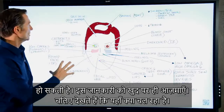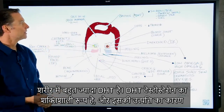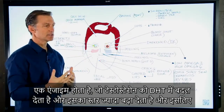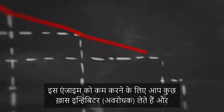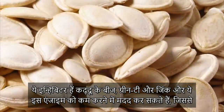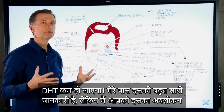All right, so let's take a look at what's going on here. Let's say you're balding, right? Usually a loss of hair on the top part of your head means you have too much DHT. DHT is a very powerful form of testosterone that is occurring because there's an enzyme converting testosterone into DHT at a higher level than it should be. So what you want to do is reduce this enzyme by taking certain inhibitors, okay? Those inhibitors come in pumpkin seeds, green tea, and zinc, which will help you lower this enzyme to help lower DHT.